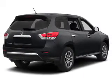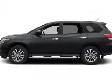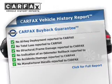Premium wheels give a more luxurious look. Anti-lock brakes help you bring your vehicle to a safe stop. This car has separate passenger temperature controls. Carfax is offered to provide you with peace of mind.